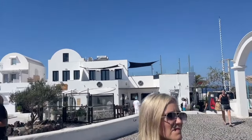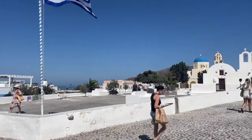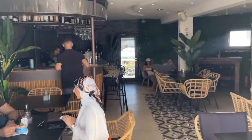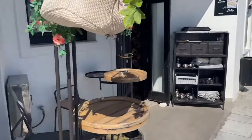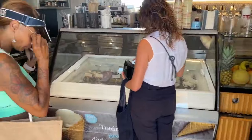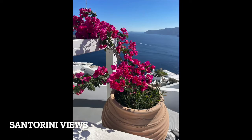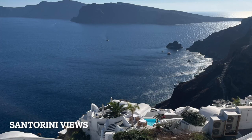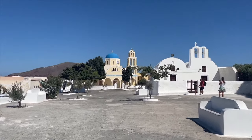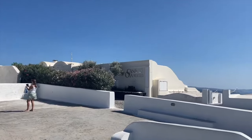But this is where the meeting is for the dress shoot at Luno here in Santorini. So we're gonna take in some of these views, and I'm gonna show you guys around until the shoot starts in about an hour. Restaurant.